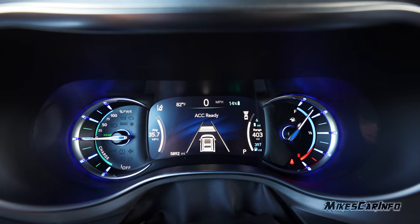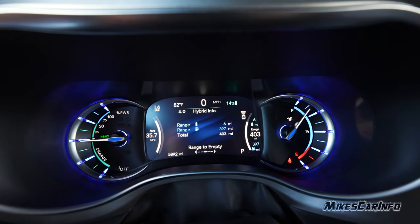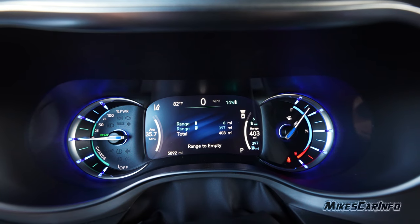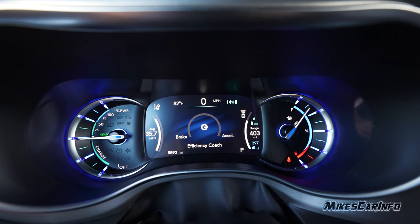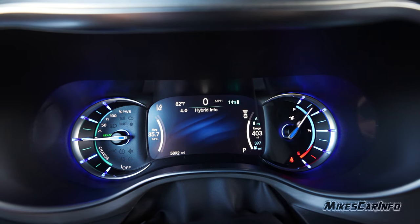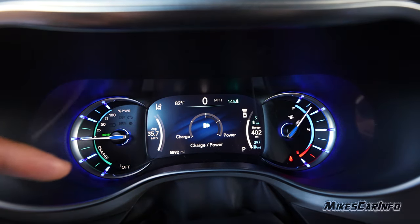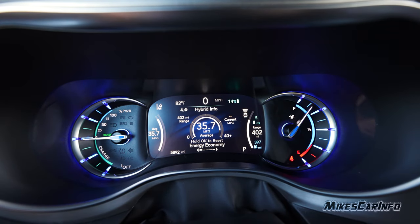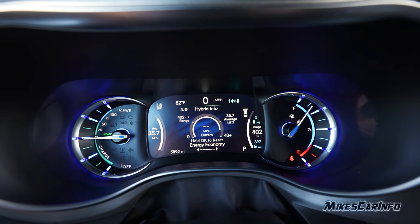All right, so if we go down to four, this is the hybrid info. This gives you a little bit of redundant information here: the range with the fuel, range with the electricity, and then the total. We can get the hybrid info, the brake and the acceleration efficiency coach here. It'll let you know, hey, it'll stay in the green, and then it'll get out of the green if you're flooring it and stuff like that. To the right again gives us the charge and power. It's kind of like this needle over here, the same type of deal. And then it gives you the average fuel economy. Once again, it's kind of weird the way they calculate it. And then the current fuel economy, then it goes back to the first one we saw.